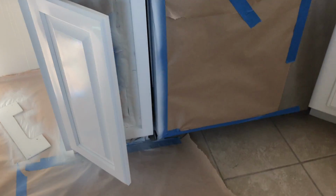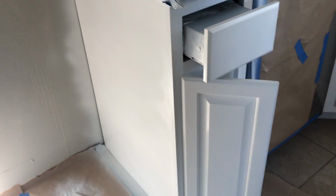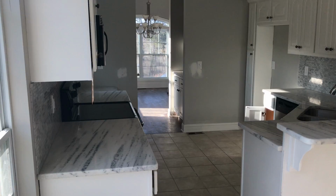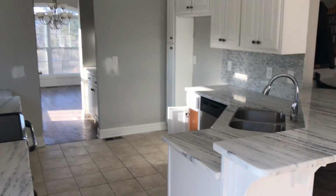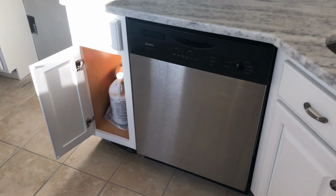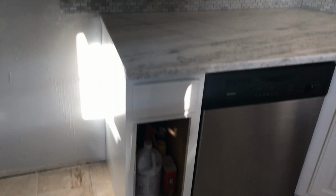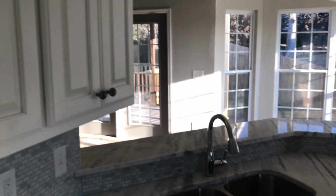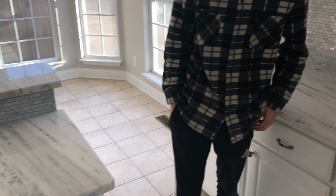Alrighty guys, we're about to untape this in a little bit, but it's looking pretty good. He's gonna take it off. Alright guys, it's looking fresh and clean. We got it all cleaned up. Look at that, we got this cabinet painted, leaving that open so it could dry. Got all the cabinets cleaned up. Countertops cleaned up. Looking fresh. Looking fresh. This side too.